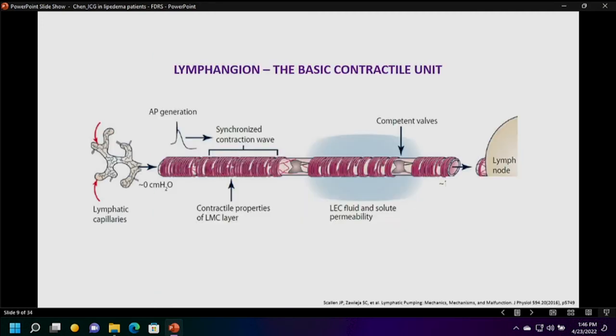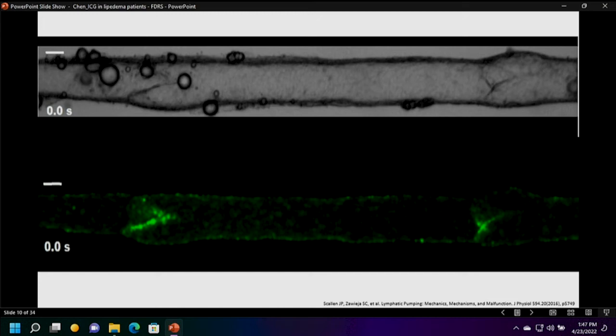So this is taken from Dr. Scallon's study. This shows you what's actually propelling the lymph. The lymphangion, the smooth muscles lining the lymph channels, is what propels the lymph. And this contraction, or peristalsis, there's an intrinsic pacemaking property to these muscles, similar to our heart. It has intrinsic pacemaking, but it's also modulated by external feedback, by neural input. When there's increased lymphatic load, the contraction amplitude and frequency increase.